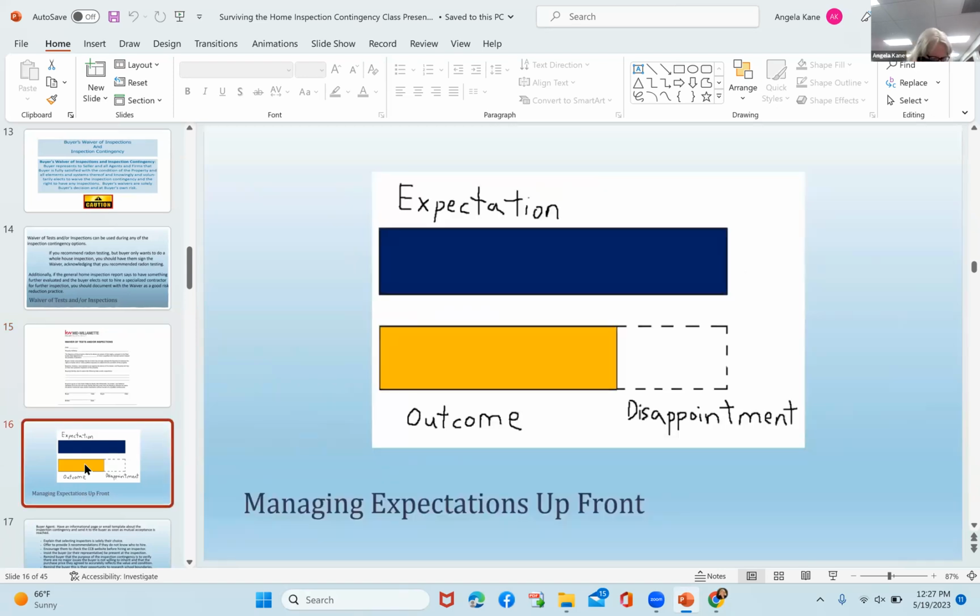The biggest area of disappointment for buyers occurs during the home inspection. Particularly first-time home buyers don't know what to expect. They don't know what their rights are, and sellers don't know what to expect. So one of the biggest challenges is managing expectations all around. Buyers will buy new construction and they expect it to be perfect. Or they'll buy a 1940s home and they expect it to meet the standards of new construction.